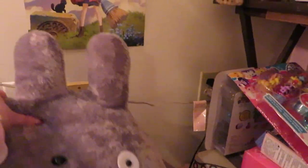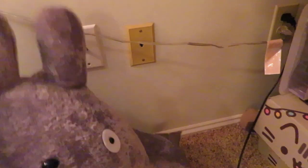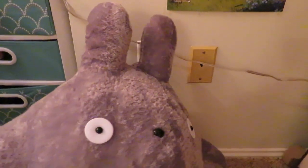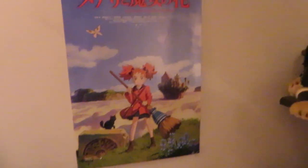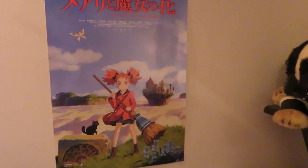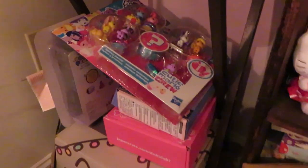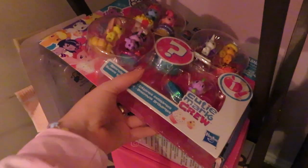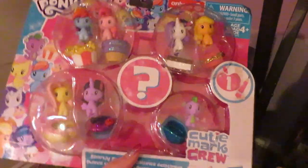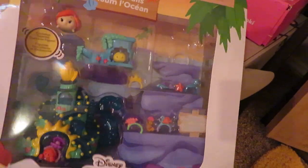Alright, so what's happening in this corner? We've got a giant Totoro. And I don't care what I end up changing about this room, he's going to stay here. I got this poster for free for a showing of Mary and the Witch's Flower, which was pretty good. It's on Netflix now, FYI. Over here, I have a couple gift sets that I got for my birthday. This is from one of my friends. And this one I got from my husband, which is also super adorable. And that was a couple months ago.